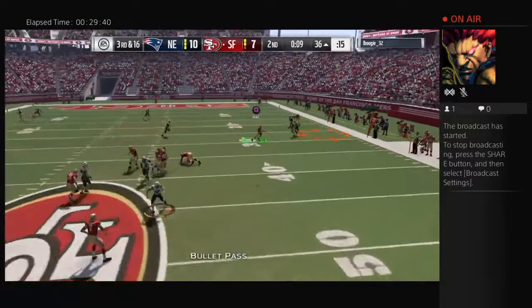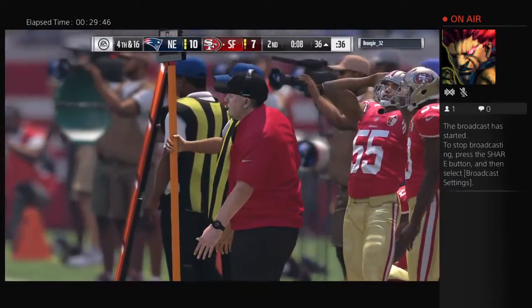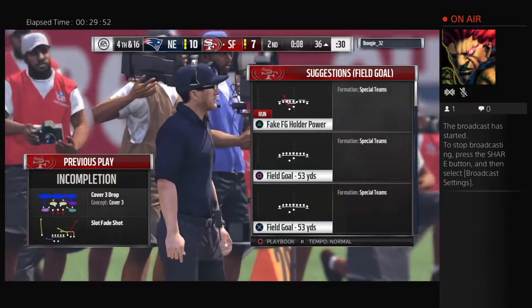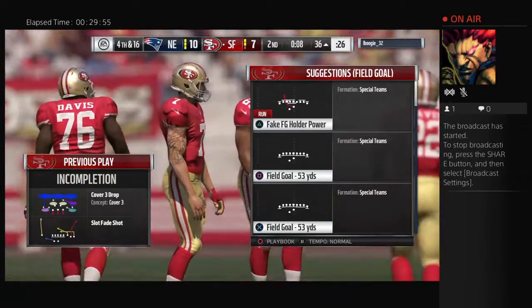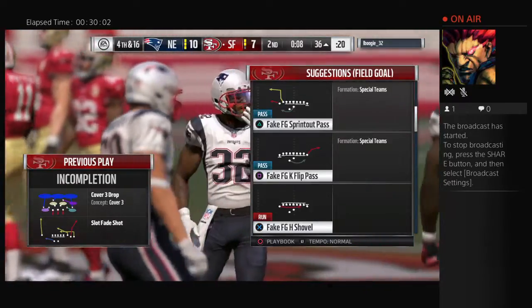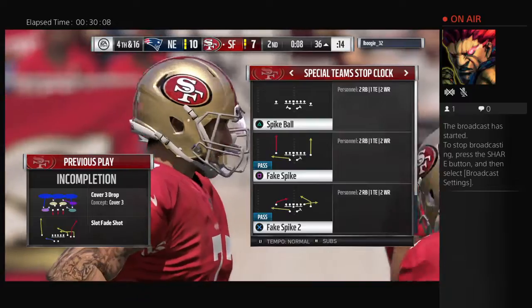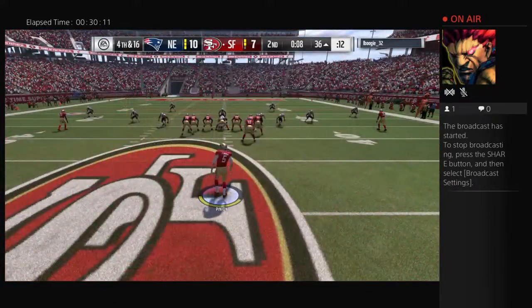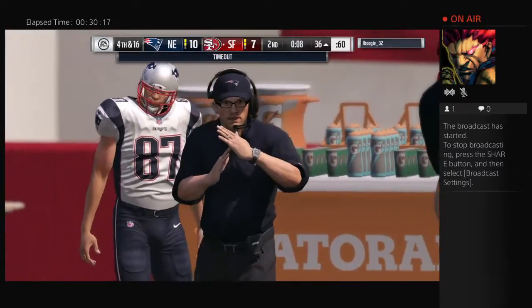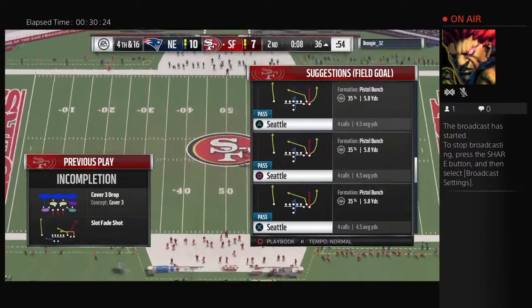Now Kaepernick. Incomplete, and we're down to 8 seconds now. He was looking there for Bruce Ellington, and that's going to make it 4th down. Here's Bradley Pinion now as he's on to punt for San Francisco. Now we're going to get a timeout here called by the Patriots. It's just their first, so they'll have 2 remaining here before we get to halftime.